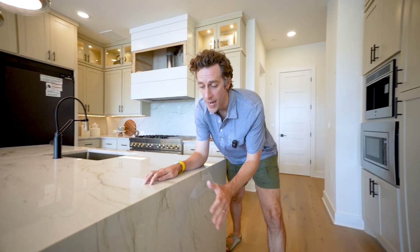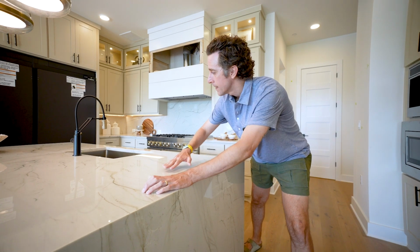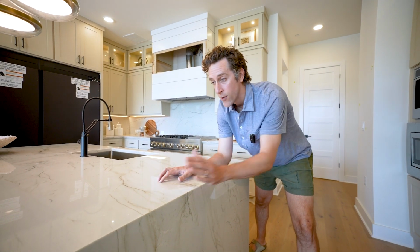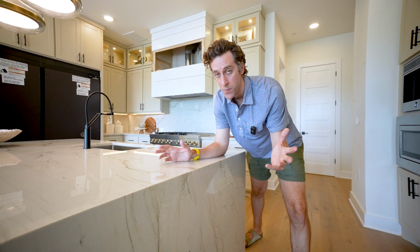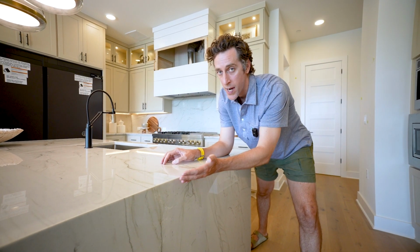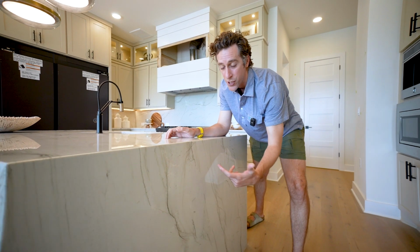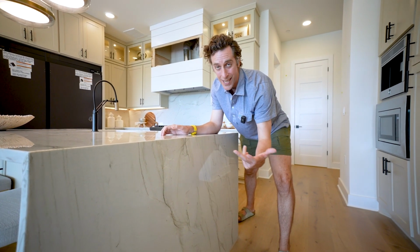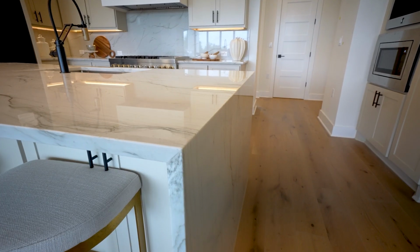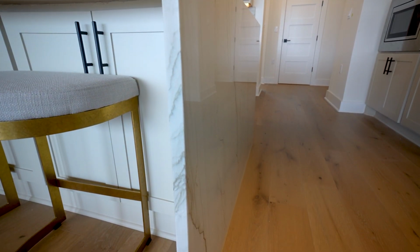Another thing I wanted to point out is this waterfall countertop. So this is a quartzite kitchen island. And one thing that you'll notice in most of the homes, most of the kitchens that we've shown on this YouTube channel, the countertop typically stops right here. And then from the countertop height all the way to the ground is just gonna be straight up wood trim. It's a lot cheaper to construct. However, a waterfall countertop has the quartzite going all the way down to the ground.